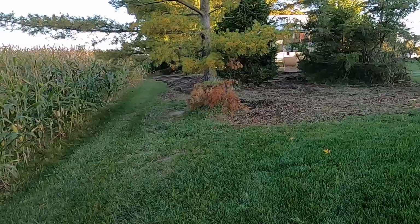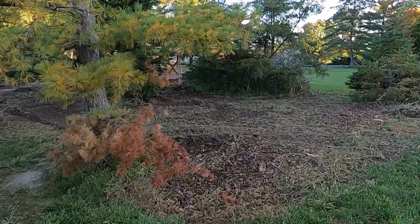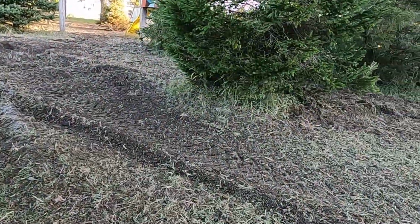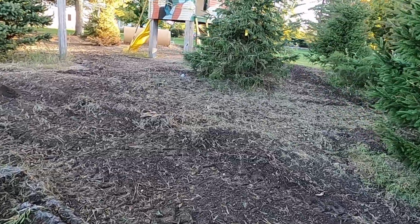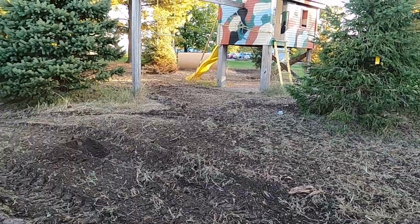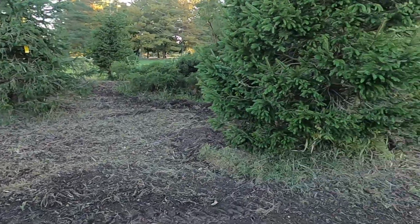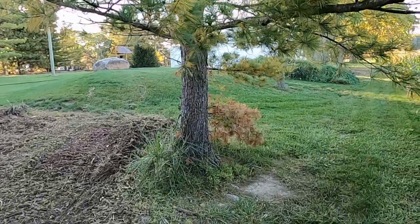Now on the left you see a cornfield. That's my neighbors. It's what we call country living. They live pretty close, and there's a lot of them. Right here we got the children's play area. It hadn't been mulched in a couple of years, and it was starting to get overgrown with crabgrass. So since I had a tiller out doing the garden, I went in and I tilled all that crabgrass up and tilled that mulch up. And that's another project down the road. I'll remulch this whole entire area.